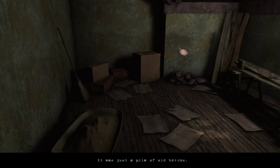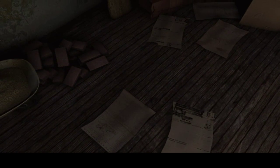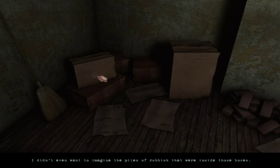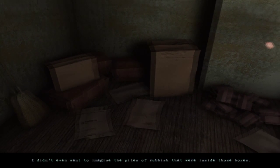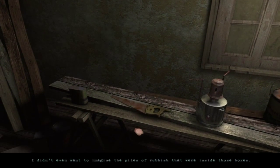It was just a pile of old bricks. Can I take the broom? Can the broom become mine? Can I pick up any sort of pieces of paper? No, it's all just completely abandoned stuff. Okay, then. I didn't even have to imagine the piles of rubbish that were inside those boxes. You're just harsh on this, aren't you?